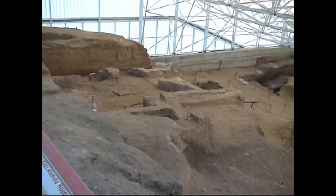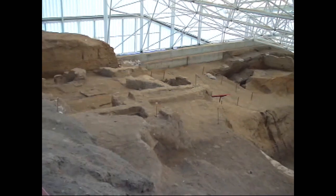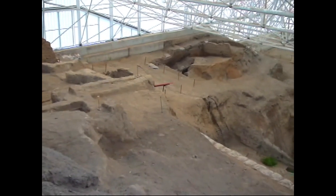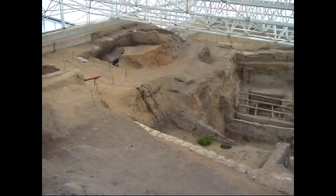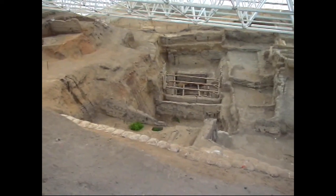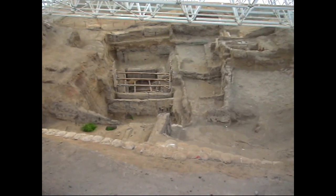This is what the actual dig site at Çatalhöyük looks like. The dig site is now under cover and somewhat better protected than it was before. Before, the dig site had been left open to the elements without a cover on it at all, and there was substantial concern that it was going to deteriorate away.